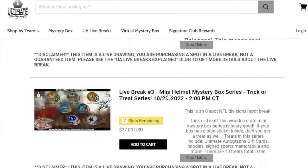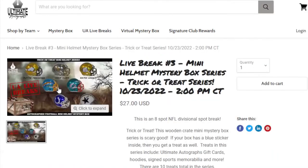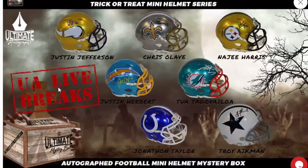We have Trick or Treat Minis. Seven spots to go. Six boxes left. Justin Jefferson Flash Mini Helmet is still out there. Jefferson is number one all-time in the first two seasons of a career for receiving yards. No one in their first two seasons has had more receiving yards than Jefferson. He's currently third in the league in receiving yards entering the week, an absolute beast.